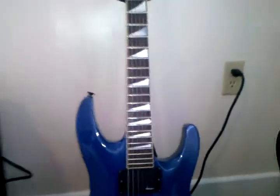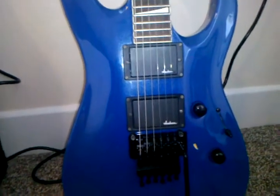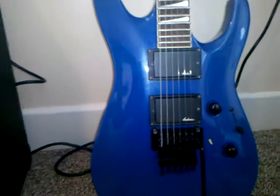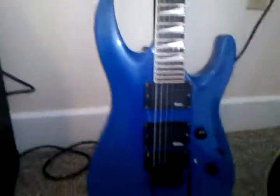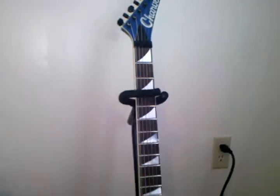I hadn't even heard that Charvel made this guitar until I saw it in a shop one day. And I've owned a couple Model 6s and always liked them. I saw this thing, I didn't know what the hell it was. I didn't know Charvel had made an archtop type guitar, so I went home, looked it up on the web and found a website dedicated to these things, but not much else info out there. They were only made for a year.